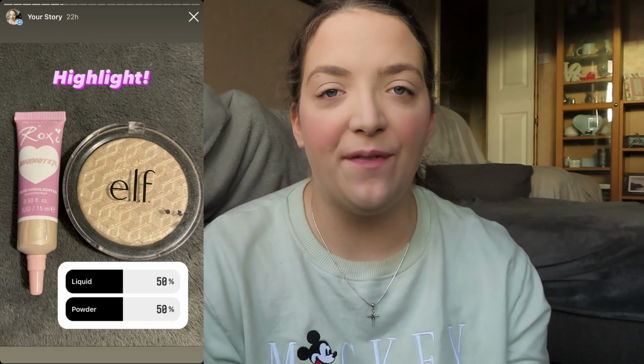And so I gave you guys the option of liquid or powder highlighter, and the results were literally 50-50. So since it's 50-50, I'm going to have Siri essentially flip a coin, as I don't have a physical coin on me right now. And we're going to say heads is liquid highlighter, tails is powder highlighter. So let's do that. Heads or tails? Tails. Okay, so it is powder highlighter.